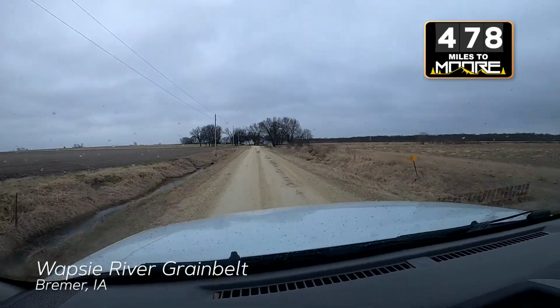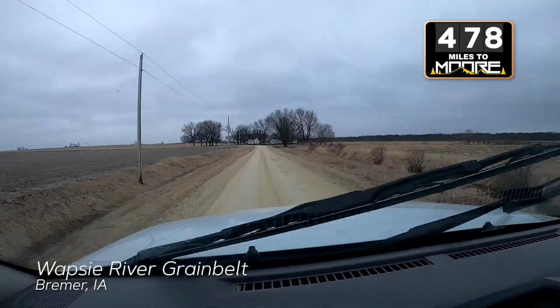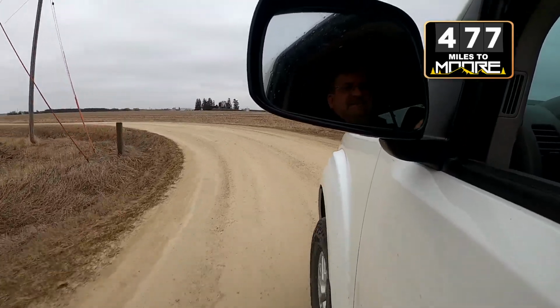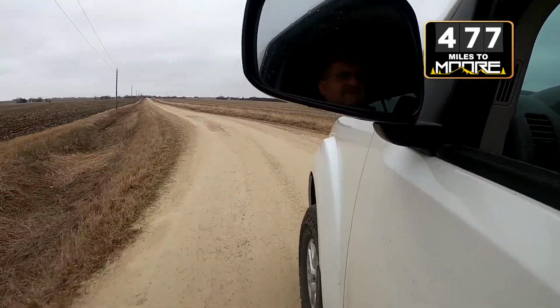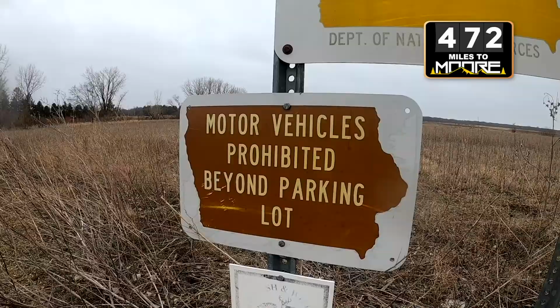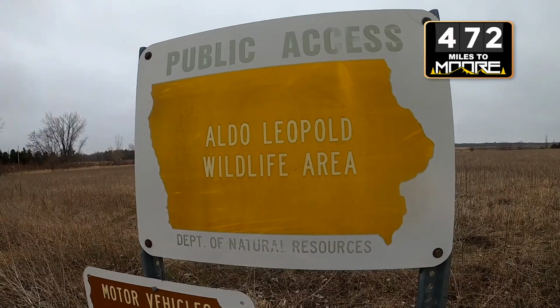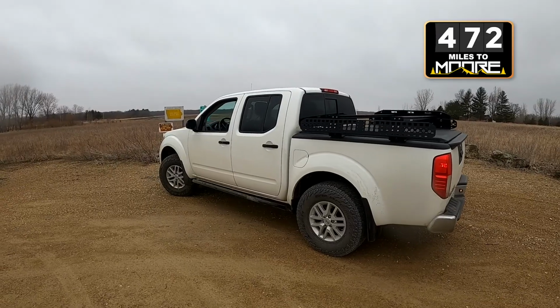Right now I'm passing through the Wapsie River Grain Belt area. This area of rural Iowa has a lot of these little pockets of wetlands and conservation areas, and you know, pheasant hunting's a big deal here. So, and it's pretty neat. It's a pretty neat little area.